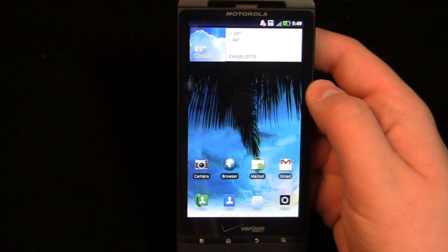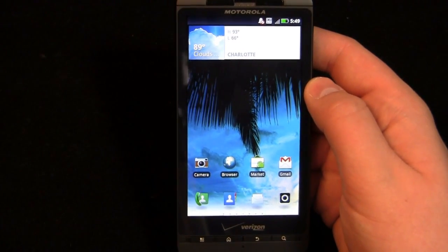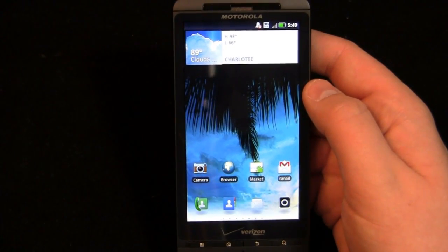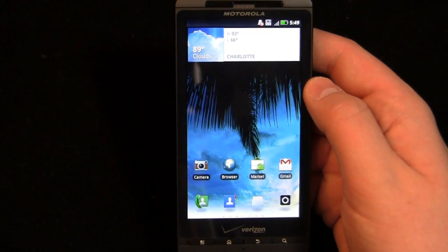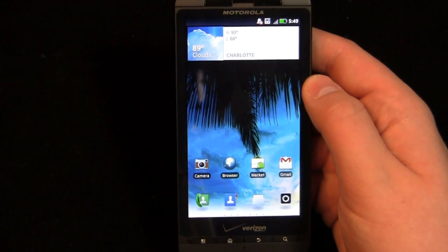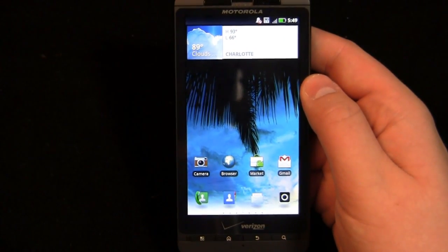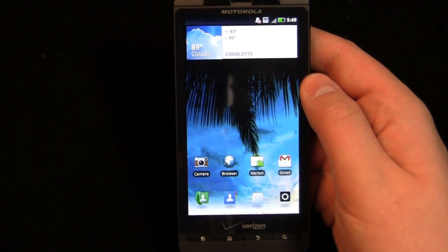Now, if you need those 4G speeds, if you're tethering via mobile hotspot for work, or you need the 4G connectivity and you live in a 4G area, and that's more important to you, obviously the Charge is going to be the device to get. In terms of speed and performance of Android 2.2 and the overall system, the DROID X2 is where it's at. Is it worth $199 for a non-4G LTE device?